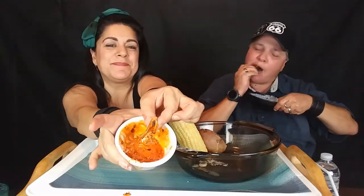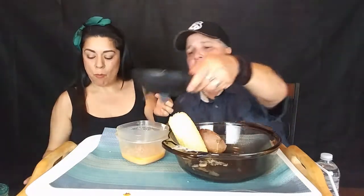Look at that. Okay, we're show and telling. This is mine. I would never get the mussels without this shell. Who was saying that the other day? It's true. Because I like to do the whole thing, get the whole shell.